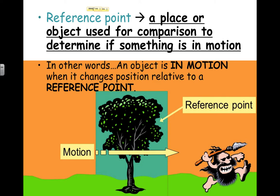Another way to think about this is an object is in motion when it changes position relative to a reference point. So if we look down here at the picture, the tree would be the reference point here. And here's our little caveman running away. If the reference point is the tree, it wouldn't be moving. Therefore, we know that the caveman is in motion. So again, a reference point is a place or object used for comparison to determine if something is in motion. So it's all about having a reference point and using that as a comparison for other objects. Again, if you need to pause at any point, feel free to.